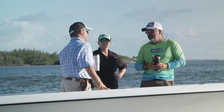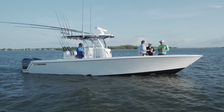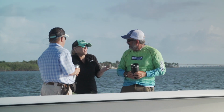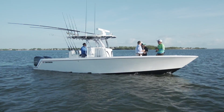Well, we picked a perfect day to be on a 32-foot Contender, I can tell you that much. We're gonna get bait, take it as it comes. We know we're gonna be comfortable. It's just gonna be a matter of finding some fish to bite. Well, if we don't find fish today and it gets a little rough, I already know where I'm gonna take my afternoon nap. All right, well, let's get after it, man.